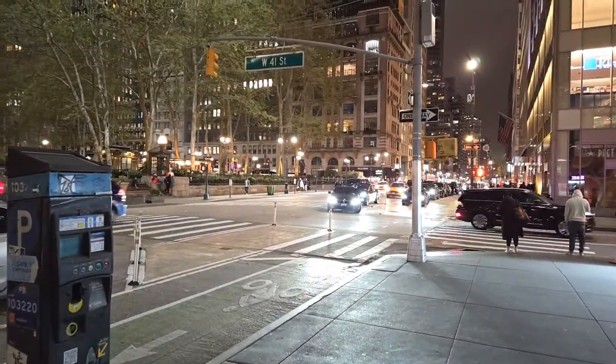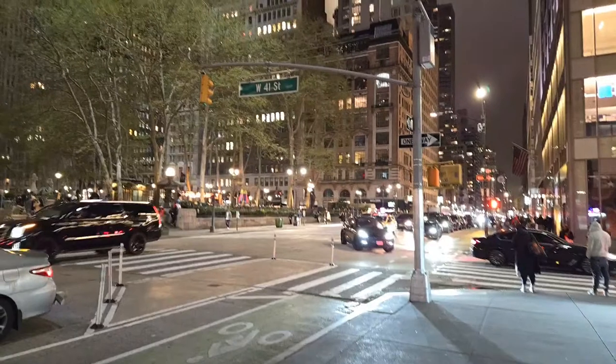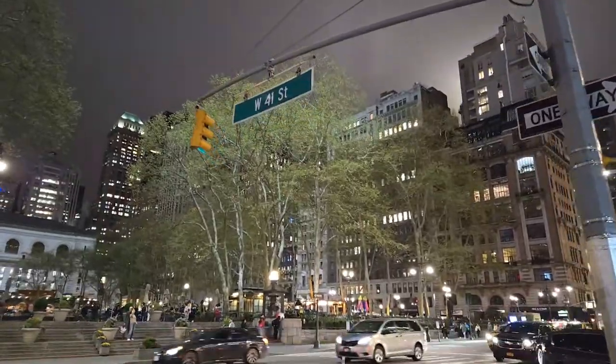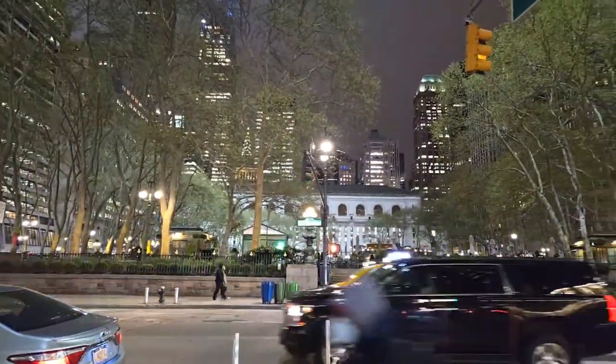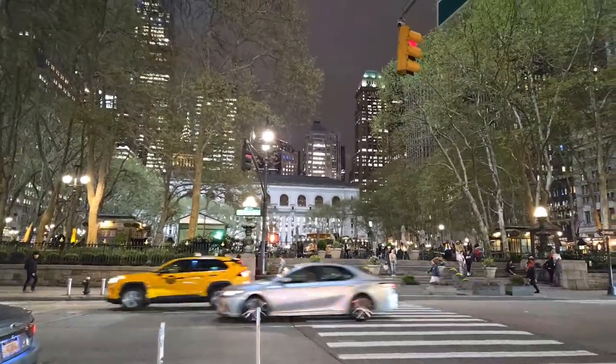Still hear music. Yes. Unfortunately, it's impossible to block everything all the time, but we'll work on that later. This is West 41st Street and 6th Avenue, and we're going to cross the street and look into Bryant Park, and this is where we're going to end our stream tonight.